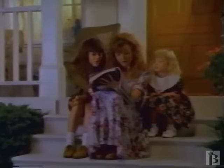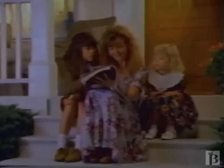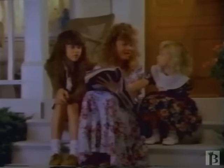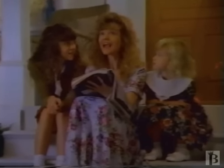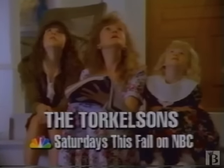Oh, can I have one of these dresses, Mama? Oh, no, honey, but I could make you one just like it. How about this beautiful new dollhouse? I'm sorry, honey, we can't afford it right now. Ooh, but looky here, our own TV series. You want one? Can it be Between the Golden Girls and Empty Nest? I could ask. The Torkelsons, Saturdays Between the Golden Girls and Empty Nest on NBC.